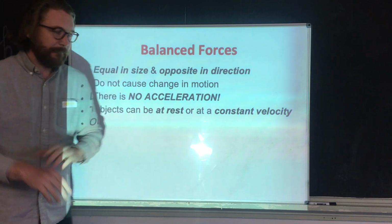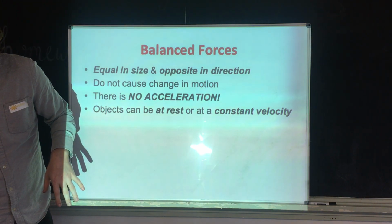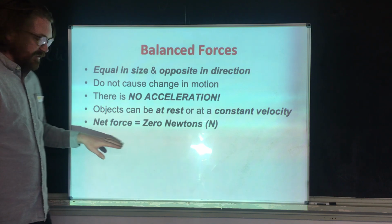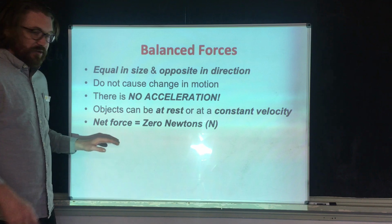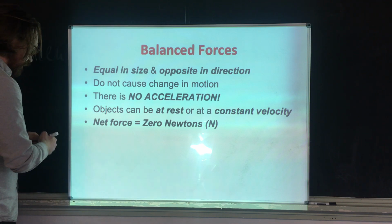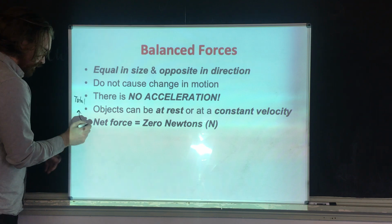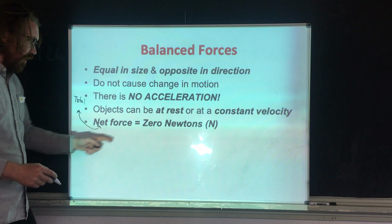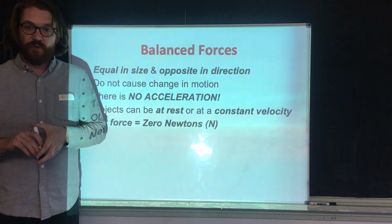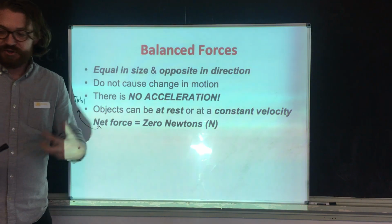Now let's think about that. Here we can see some pictures. The next thing we see here is the net force on the object. And if you've never seen this word net before, the word net simply means total. Net force on the object equals 0 newtons. Newtons is what we measure force with. So you're going to hear that word a lot today, but newtons measure force.